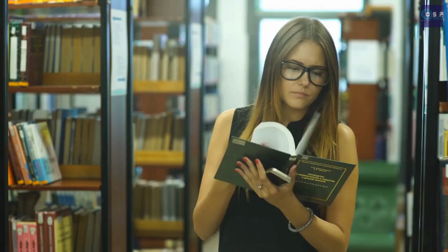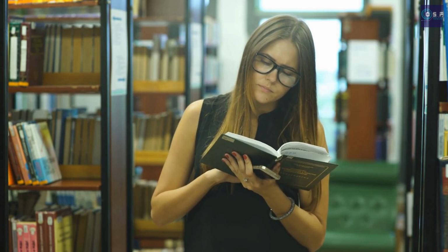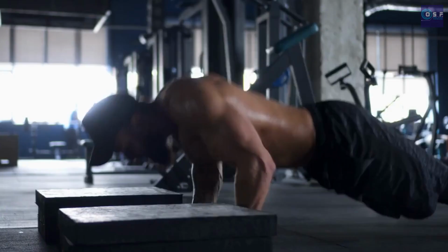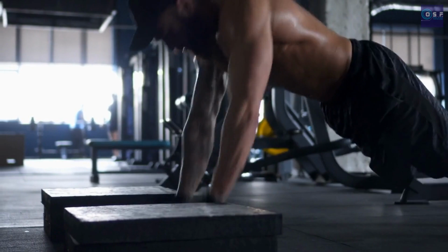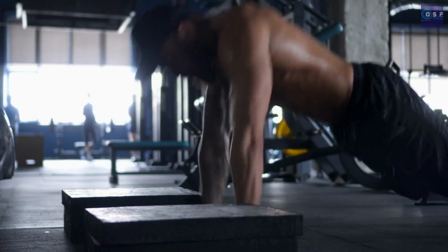Takeaway 1. Interleaving. Basically, that means instead of studying just one thing for hours on end, you mix it up and study a variety of topics. It might sound counterintuitive, but studies show it's actually more effective. Think of it like doing a workout. If you only do bicep curls every day, your biceps will get stronger, but your other muscles won't see any improvement. But if you mix it up and work out different muscle groups, you'll see overall improvement.